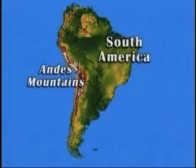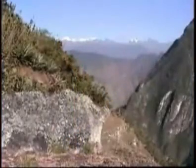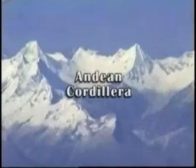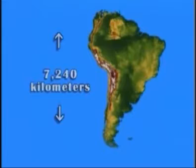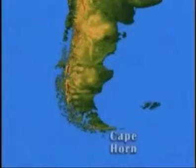Moving on to the South American continent, we find the Andes Mountains. These mountains are made up of a series of parallel ranges. A mountain system like this is called a cordillera. South America's Andean Cordillera is one of the longest mountain systems in the world. It extends 7,240 kilometers from the shores of the Caribbean Sea in Venezuela to Cape Horn, which is located at South America's southern tip.